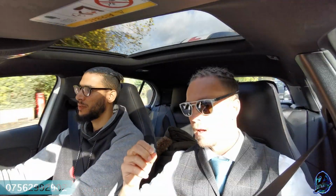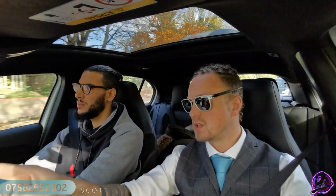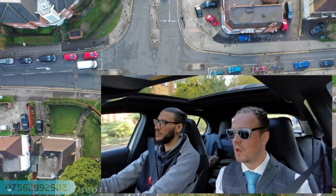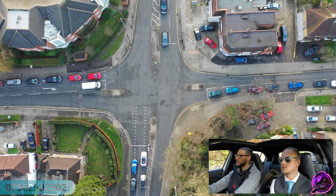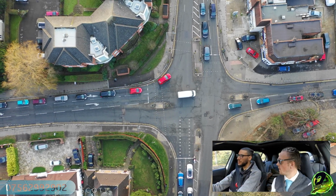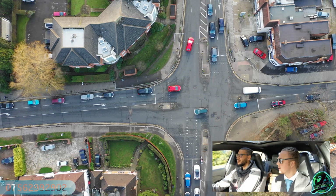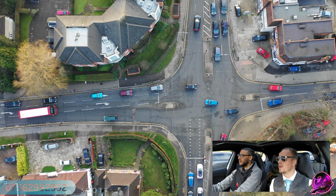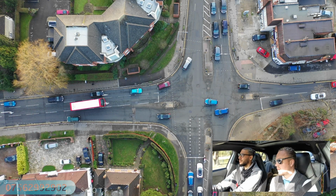You might come from another side, there's a crossroads here, so you might come from one of the other sides of the crossroads, but you'll always go the same way through the double roundabouts. Okay? Right, now, I don't know if this is a good thing that I'm doing, but I'm just trying to help people remember where they are, where they're going. Besides the point, we're going to go straight ahead at the traffic lights.